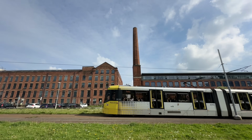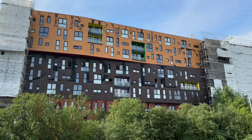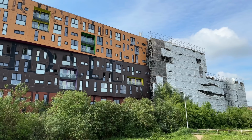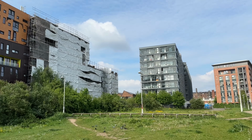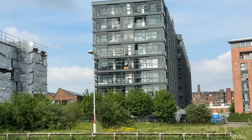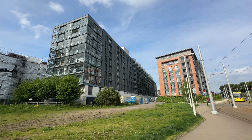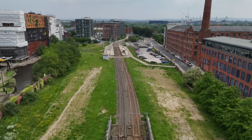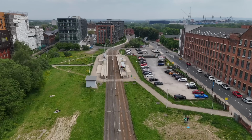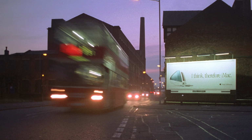This is the Chips building, designed by Will Alsop Architects. Made to look like 2 gigantic chips from a gigantic chip shop placed on top of each other, it's recently undergone recladding work. The nearby grey apartment building, named Milner's Wharf, stood empty for some time before people could move in. New Islington tram stop stands at the eastern end of the green. From here you can travel by tram all over Greater Manchester. I did that in a previous video. This is Pollard Street at dusk, around 1998, when the first iMac came out. The bus is operated by Maine.